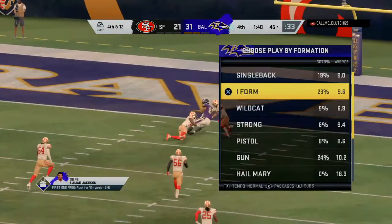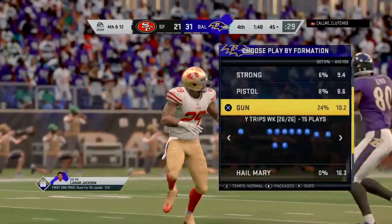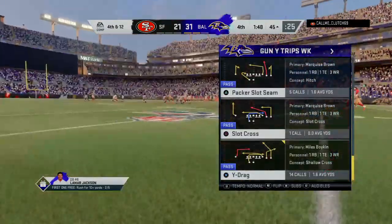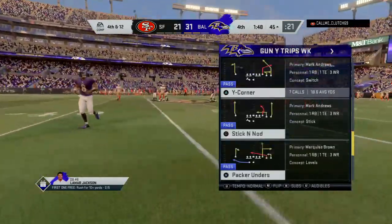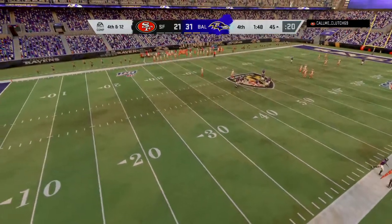Despite the lead here in the 4th, they're still taking shots. Not content to sit on this lead at all. And to me, it raises the question of what's right in this game nowadays. Do you sit on the ball and run it because you have enough of a lead? Or do you try and extend it because you always feel like the other team can come back? Extend it. Have some fun.